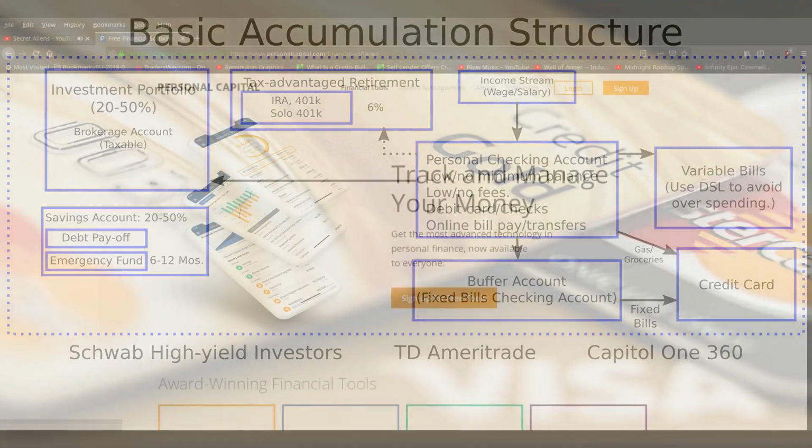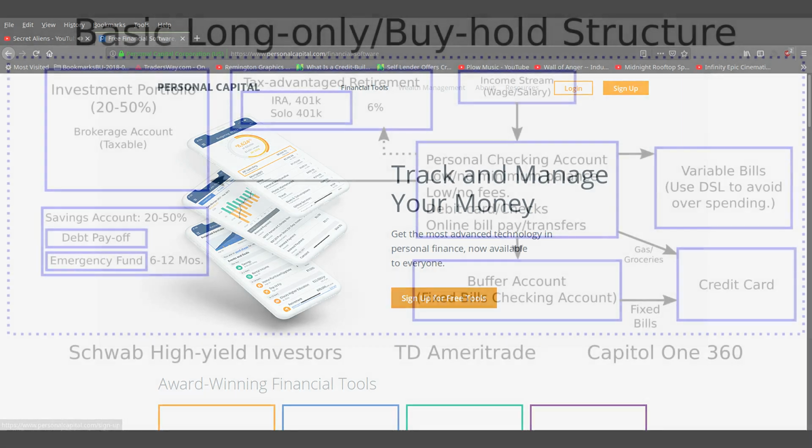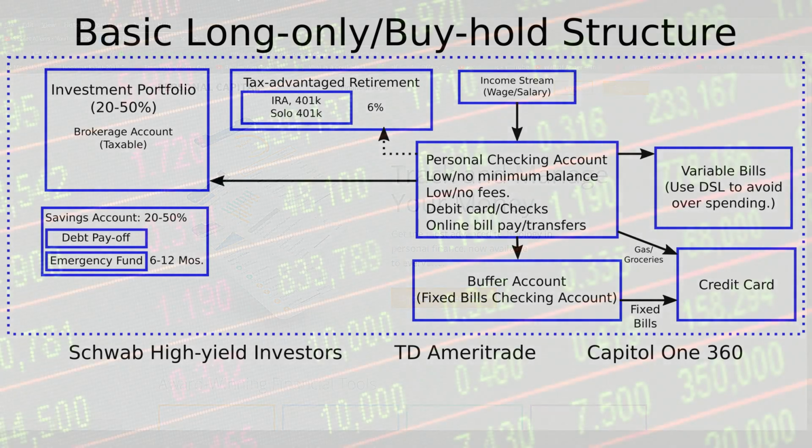And then the other thing you're going to want to do is monitor all of your bills and expenses and your net worth. And an easy way to do that all in one place is to use personalcapital.com. You can also use mint.com, but I like the personalcapital.com interface better. So this basic setup is my basic long-only financial structure. It works well at any income level. It is highly scalable. It can be used to implement any of the long-only strategies used by the FIRE community.